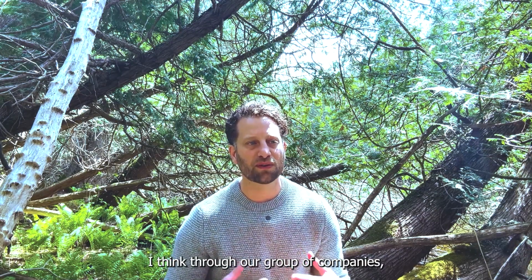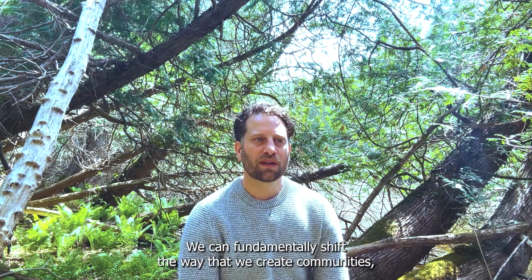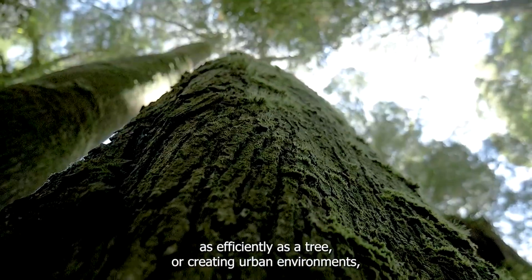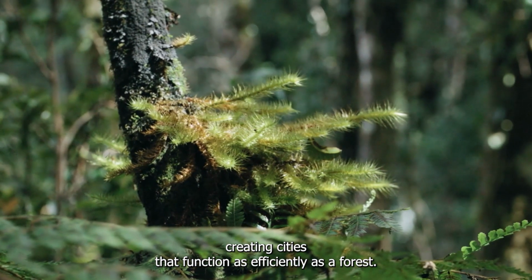I think through our group of companies, we can fundamentally shift the way that people think about design. We can fundamentally shift the way that we create communities, that we could push the paradigm to seeing towers that function as efficiently as a tree, or creating urban environments, creating cities that function as efficiently as a forest.